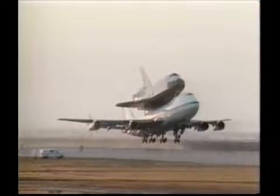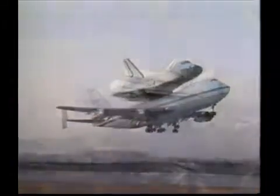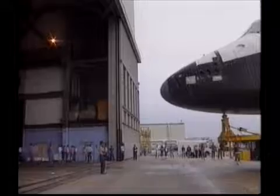When the shuttle lands in California, it has to go all the way back to Florida to fly again. So they put it on top of a 747 and fly it home. There, they fix it up and get it ready to fly again.